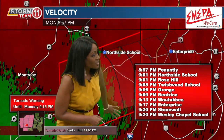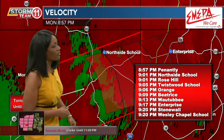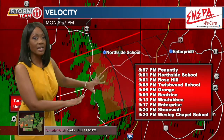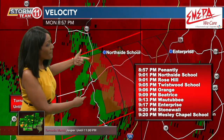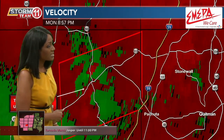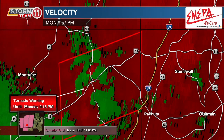If that spawns a tornado, it'll be impacting the Orange area as we head towards 9:06, and then eventually over towards Enterprise by 9:17, and then over towards Stonewall about 9:20, again, if it is extended in terms of the warning, and if these circulations amount to spawning an actual tornado, if it verifies, so to speak, that's when you can expect to see some impacts around those times that were mentioned. So, heads up for Stonewall, heads up for Enterprise, and even Pachuta, you want to stay tuned for updates.